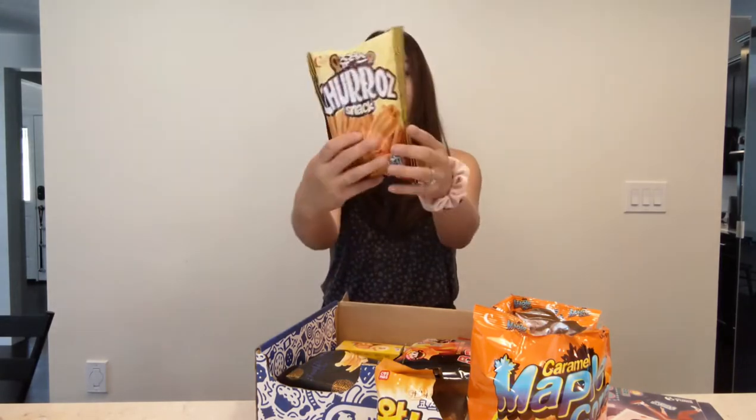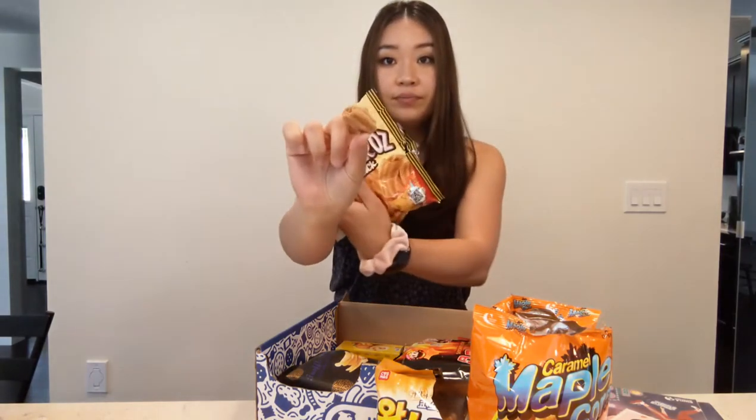Churros snack. Churros. Oh, I love the packaging of Korean snacks. I'm not trying to be biased. I just feel like Koreans do it really well when it comes to marketing, advertising, and designing. It just makes it so much more appetizing. Alright, so what they look like. Tastes like churros, sweet, really good. I love it. I think I'm gonna like everything in this box.